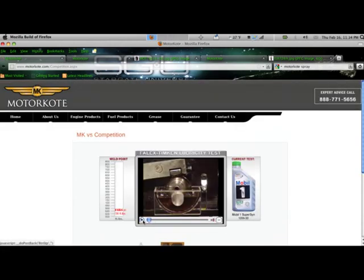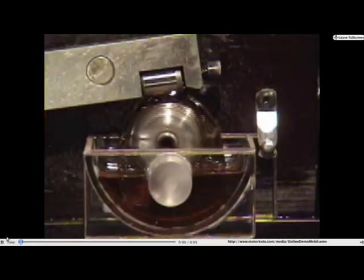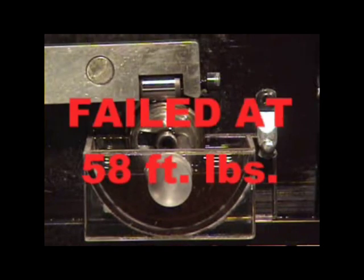Next up, we have Mobil 1 fully synthetic engine oil. It fails at 58 foot-pounds of torque.